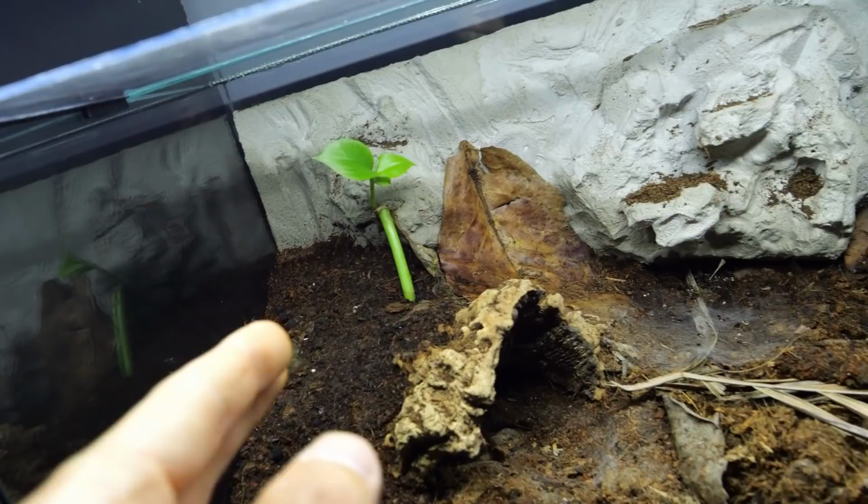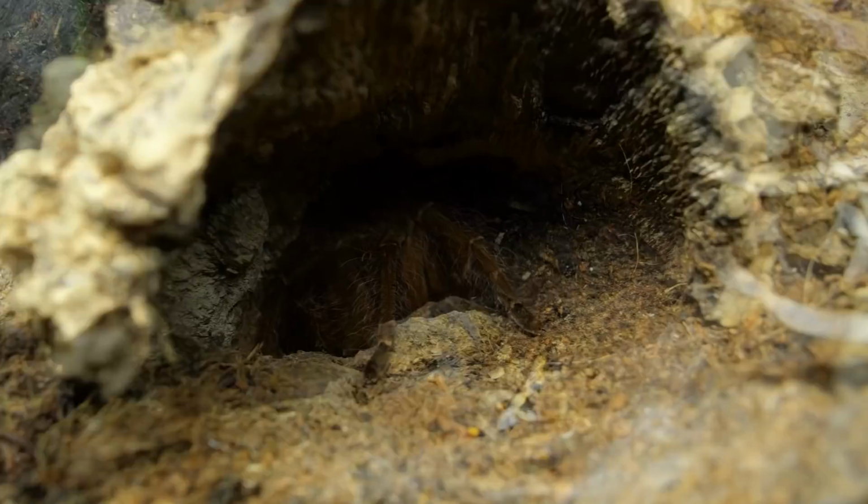By the way, she destroyed both plants, the one that was over there and the one that was over there, but thankfully this one wasn't destroyed completely, and you see it is now recovering and regrowing, so hopefully she won't be bothering that plant. She's inside, you see. I fed her yesterday, so she's just chilling.